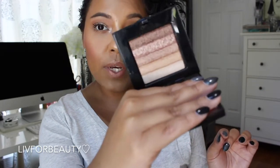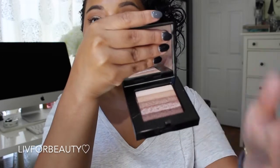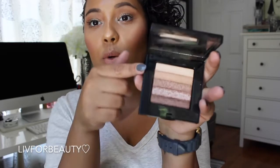It'll definitely be suitable for all skin tones. So this is what the powder looks like. And I honestly love these shimmer bricks because it kind of gives you some options. You don't have to go ham and go through the whole entire highlight. You can just use the bottom portion or just the top portion. So it kind of just varies.